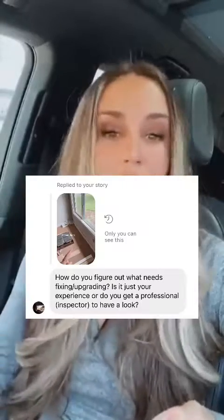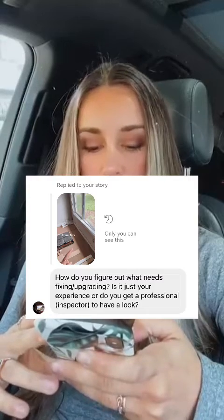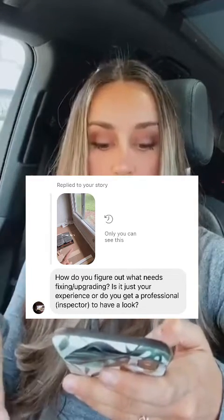But I got asked a question and I'll read it to you guys right now. How do you figure out what needs fixing and upgrading? Is it your experience or do you get a professional inspector to have a look?